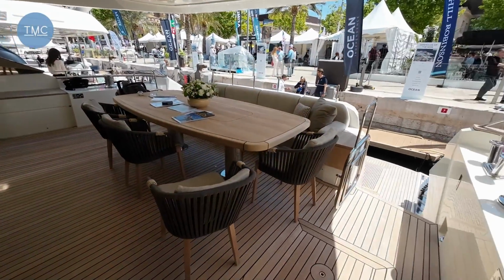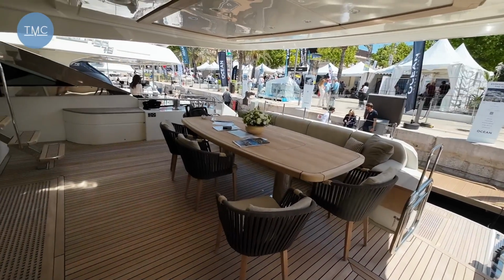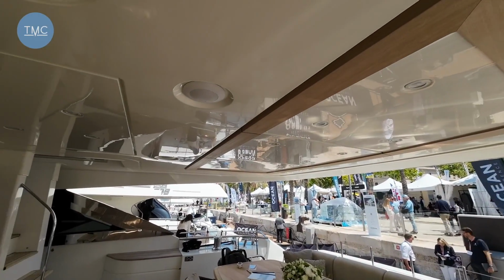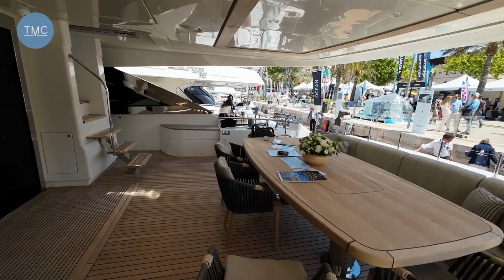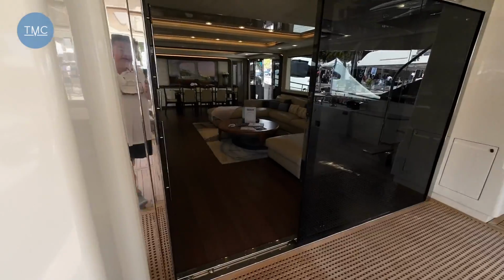So the first thing that strikes you is this beautiful dining area. We've got some, if you like, loose seating, and then we've got some fixed seating there as well, all under this hard top that extends out. Don't worry about outdoor dining though. We're going to show you the flybridge a little bit later on, and that's really quite a remarkable space. So let's move on into the saloon.